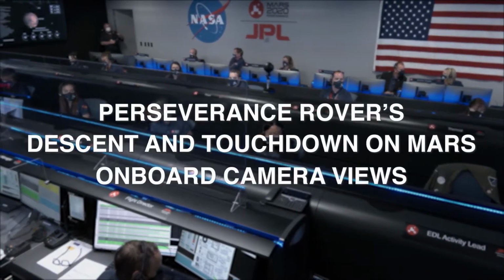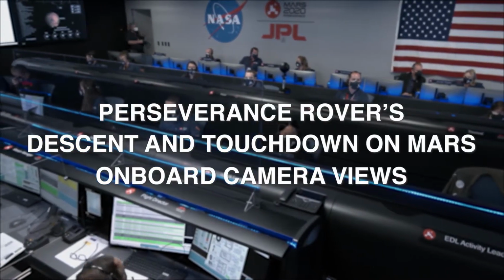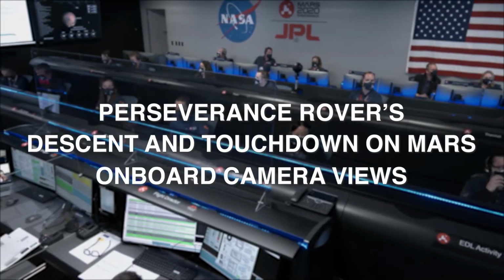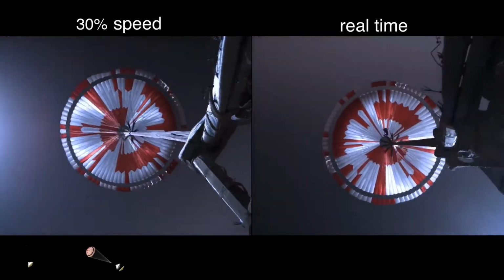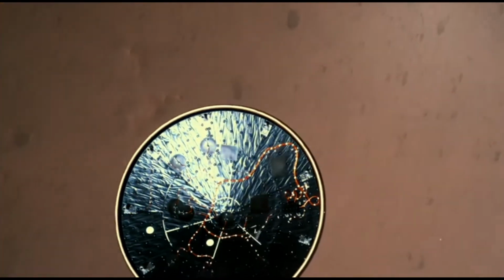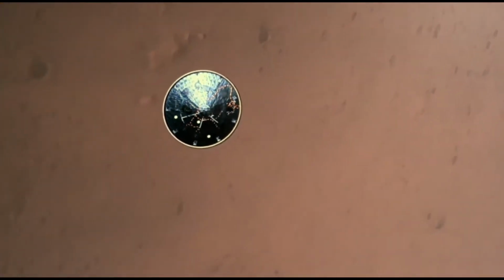NASA's 2020 Mars rover, the Perseverance, is tasked with seeking signs of ancient life and collecting samples of rock to bring back to Earth. It landed in a crater on Mars, where it's suspected that there's potential for ancient life. Studying this crater, if we're able to find some traces of this life, could tell us a lot about life on Earth, and how it developed so many millions of years ago.